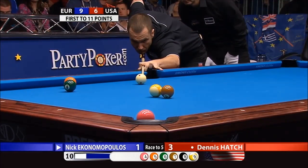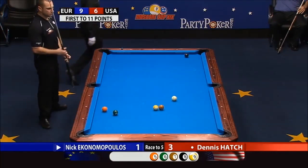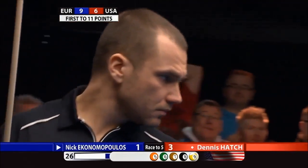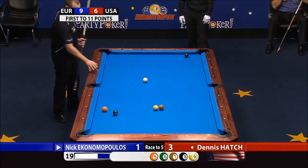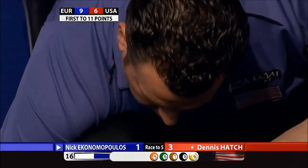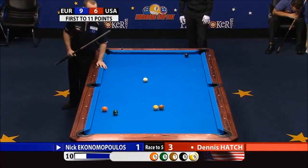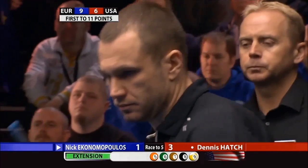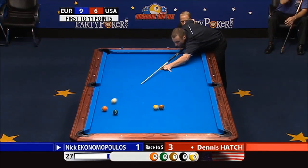Oh, he can see this ball. From my view, it looked like he could not. This is starting to get ugly. It looks like matches we saw yesterday. These are 2 racks in a row where Nick should have never even been at the table. Nick is considering what to do with that 7 ball. He acts like he thinks he can cut it in the lower right corner pocket. Perhaps he can.